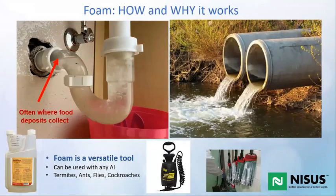So how and why is foam so powerful? If you look at this situation, it tells you everything you need to know. When you look at drains and pipes, water only flows through about the last 16th of most of these pipes. You look at this P-trap here, and you see the water is already going down. It flows through here, it fills the pipe, and it goes down from there, and from there on, it's in just the last little bit of the pipe.